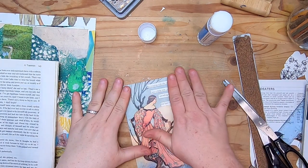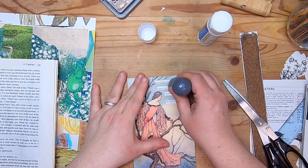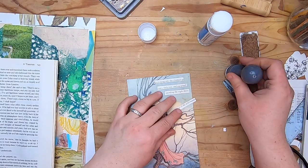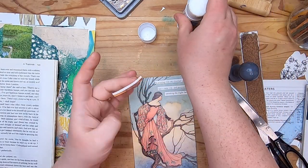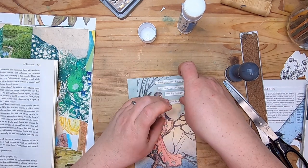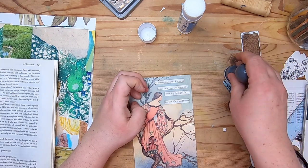Okay, what else do I want to have happening here? Anything, I don't know. Whoops, well, I would like some glue. That would be good. I felt like maybe I didn't have enough glue on that one, and I was like, oh, no, it's okay. No, it's not. There, that's better. Okay.